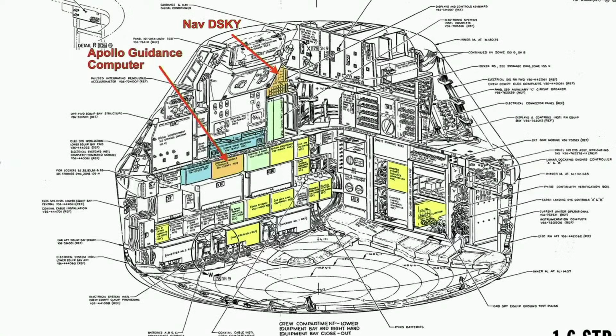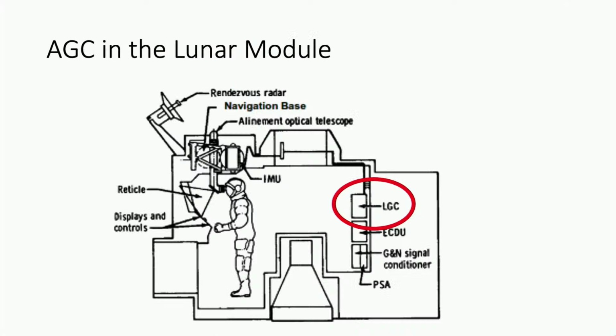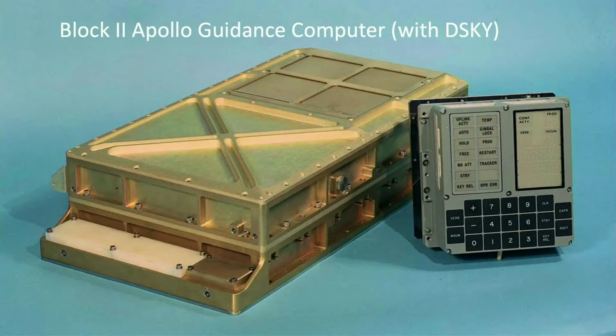In the command module, it sits there on the wall. That's the piece in orange. And it has two displays. One is the navigation DSKY on top, and there's another one on the main panel, which is the main interface. The other colored boxes are boxes that we have in the lab and that we have now working. So we have a lot of the Apollo electronics working. In the LEM, it's on the back wall behind the astronauts. Remember that. In a second, we'll go back. So that's what it looks like.